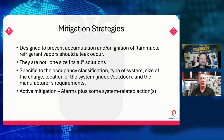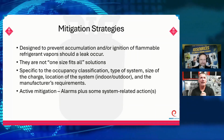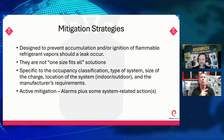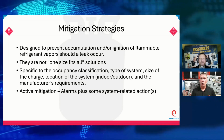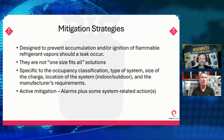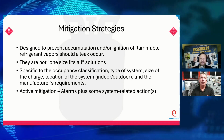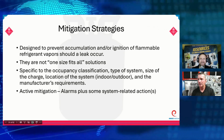So when we look at the mitigation strategies that were developed for our entire industry, it can have a variety of different types. And I've also seen some local jurisdictions that have added their own on top of it. So we always have to rely on what jurisdiction has the most specific code for our area. So the whole purpose of mitigation is designed to prevent accumulation and or ignition of flammable refrigerant vapors if a leak should occur. And there's not a one size fits all. So different manufacturers may operate a little bit differently, but they're going to be fairly similar. And it will depend on the classification of the installation. Okay, now, how is that broken down? That's been one of the big questions.